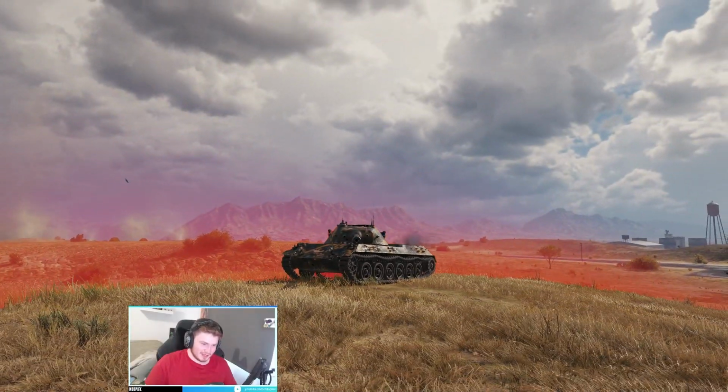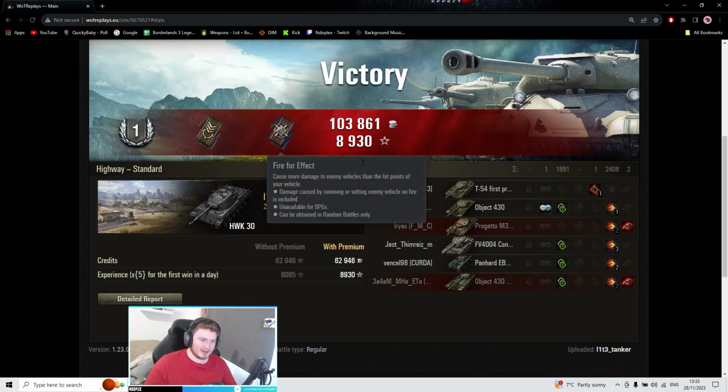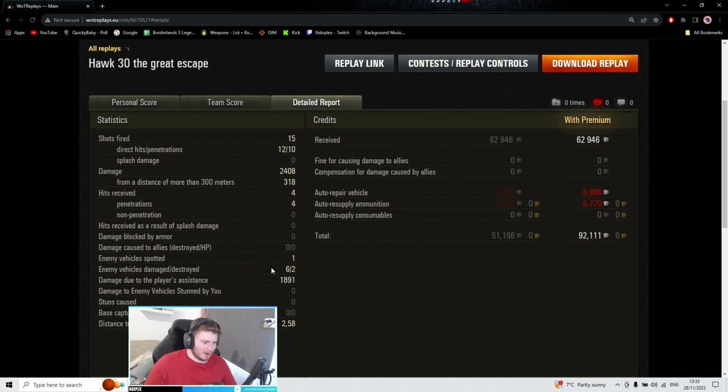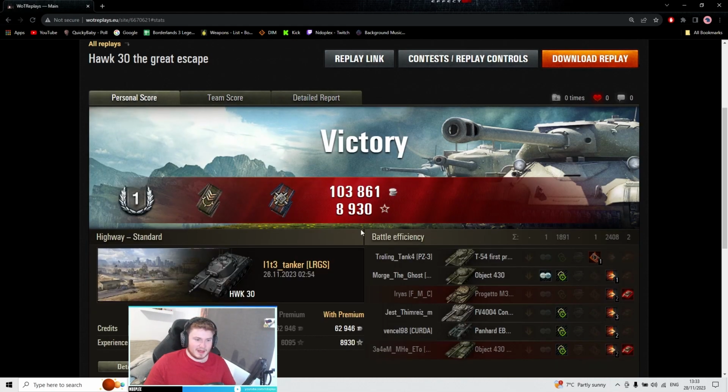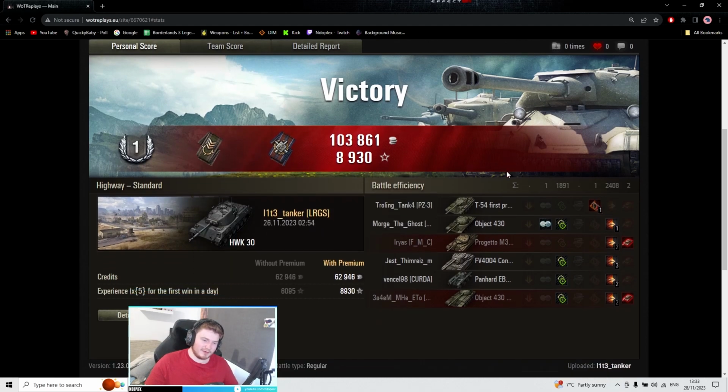So what a result here. Here are the post-game stats for the Hawk 30. Like I say, not the best game I've ever had. We did pick up a first class mastery badge here for our 5k combined. Made a very nice profit being a premium tank, always a good profit there. And picked up a couple of hero medals here with the spotter and the fire effect.